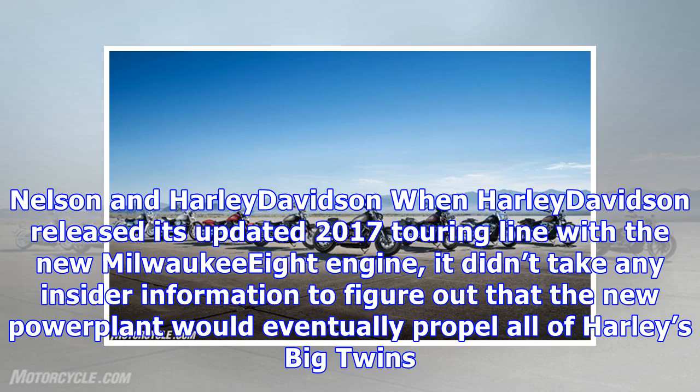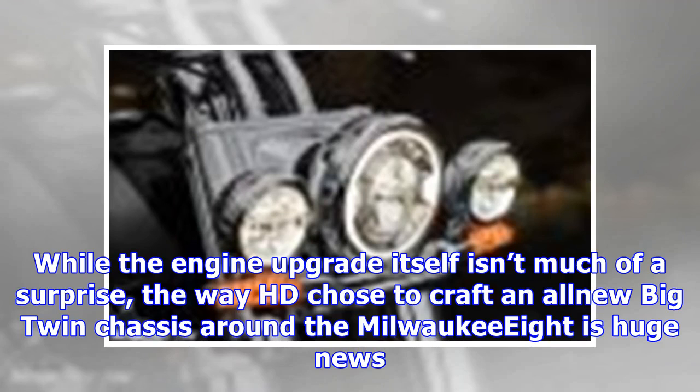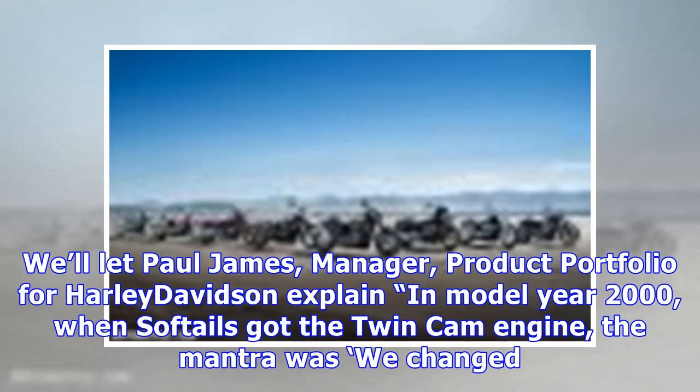When Harley-Davidson released its updated 2017 touring line with the new Milwaukee-Eight engine, it didn't take any insider information to figure out that the new power plant would eventually propel all of Harley's big twins. Well, that time has arrived with the announcement of the motor company's 2018 model lineup. While the engine upgrade itself isn't much of a surprise, the way HD chose to craft an all-new big twin chassis around the Milwaukee-Eight is huge news. We'll let Paul James, manager, product portfolio for Harley-Davidson, explain.